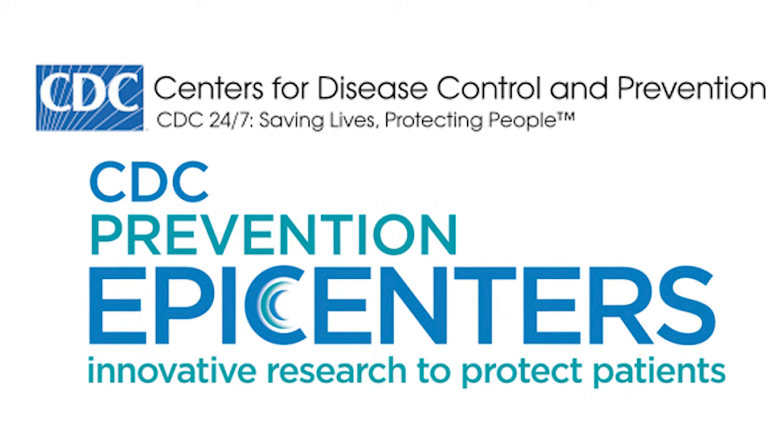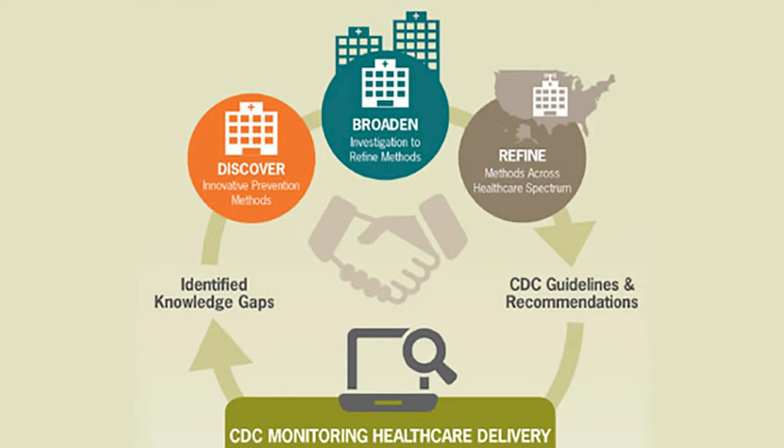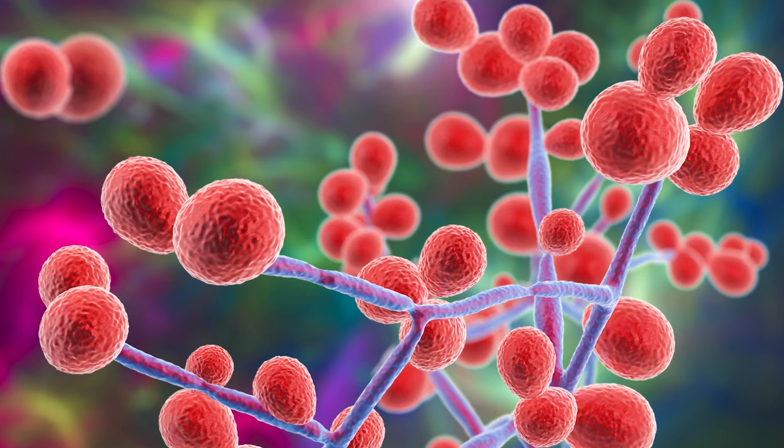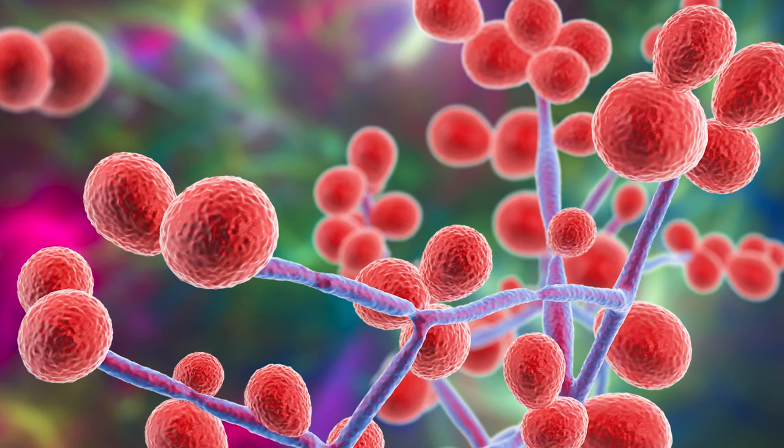The University of Maryland is one of 11 epicenters in the U.S. participating in a CDC study of Candida auris. And basically, we're trying to understand how this Candida auris is transmitted to the environment or the healthcare worker, how frequently this occurs so that we can launch infection control interventions to prevent patient-to-patient transmission.